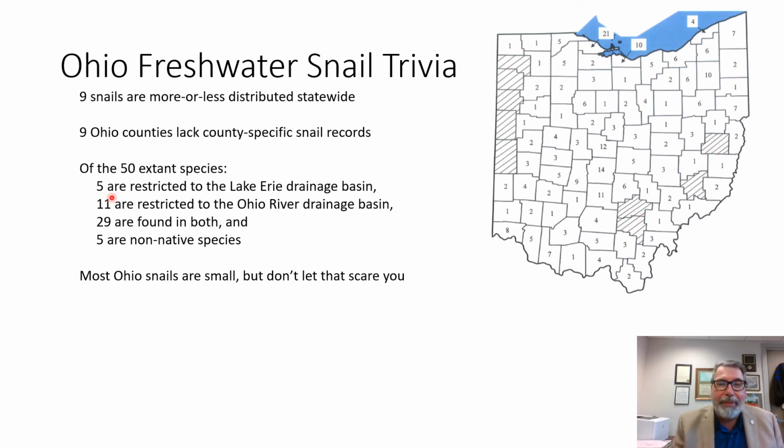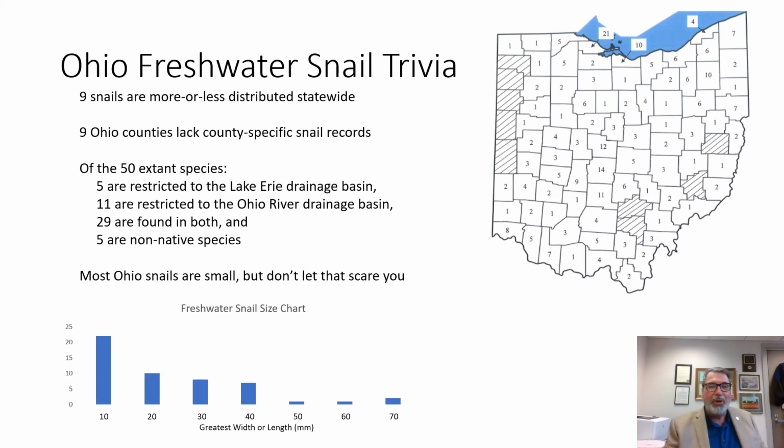Okay. 5 of our aquatic snails are restricted to the Lake Erie drainage basin. 11 are restricted to the Ohio River system. 29 are found throughout both systems, and 5 are non-native species. As far as size is concerned, most freshwater snails are small. And so I encourage you to go out and look for them and be prepared to look for some small stuff. Pick up some boards, pick up some logs, pick up some rocks, and you'll find them on those kinds of environments. And so most of them are 10 millimeters or less.